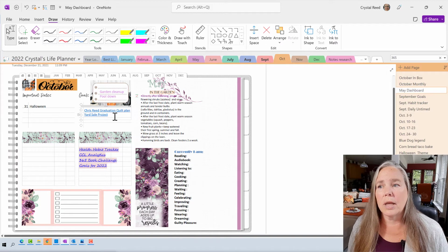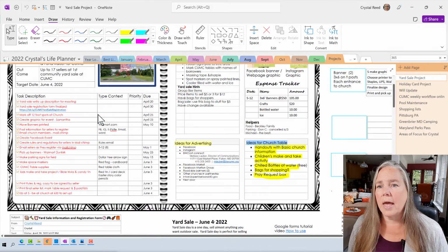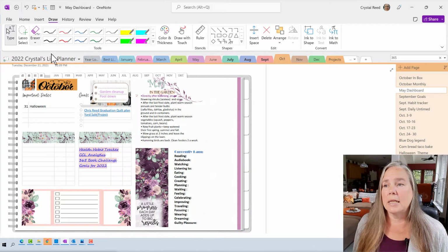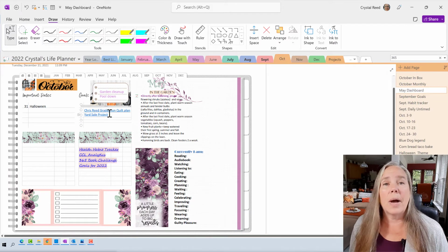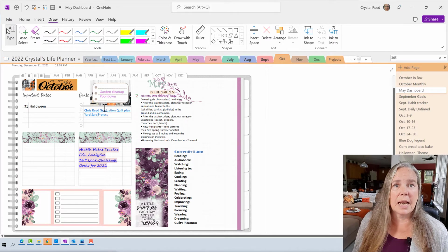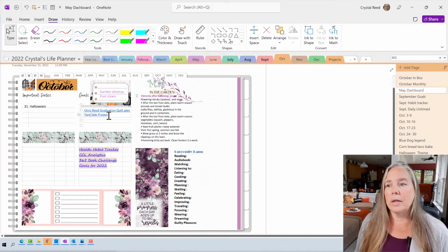The other thing that I was working on back in May was a yard sale project. So again, if I were to click on that, it would bring me to the yard sale project page where I had all of the information that I needed for the project that I was working on. So I like keeping those kinds of links there. Okay, so that's just really, really helpful. So for now, I'm going to leave those there. I'm not still working on both of those projects. They are done, but I do know that that is a place that I like to put my goals and projects for the month. So as October gets a little bit closer and starts, we will go in and fill those in.